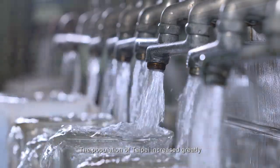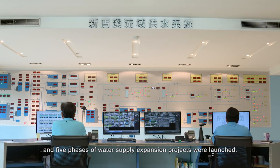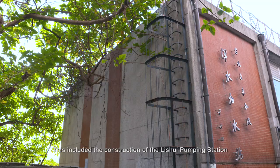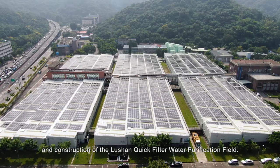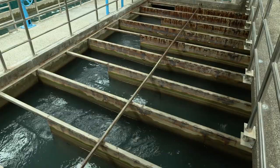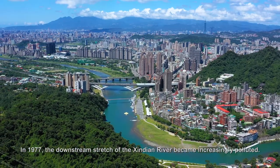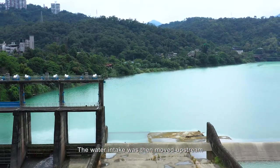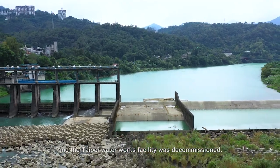The population of Taipei increased greatly after the Second World War, and 5 phases of water supply expansion projects were launched. This included the construction of the Li Shui Pumping Station and construction of the Lushan Quick Filter Water Purification Field. In 1977, the downstream stretch of the Xindian River became increasingly polluted. The water intake was then moved upstream, and the Taipei Water Works facility was decommissioned.